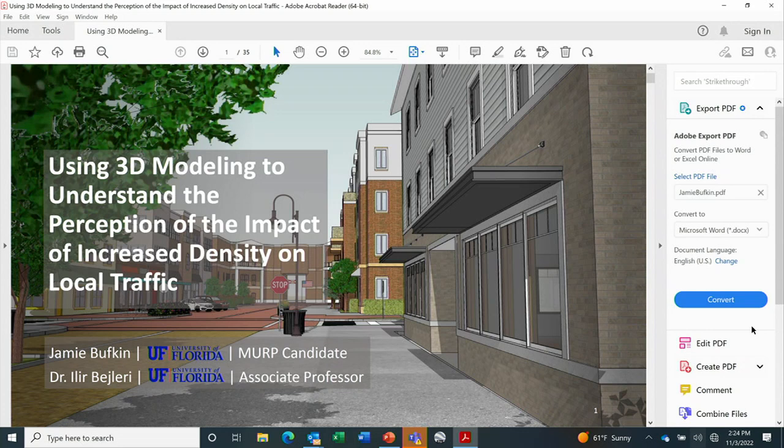Hello, everyone. So yes, my name is Jamie. I'm currently a MURP student. And so I took a little bit of a different approach to visualization, more so using it as a simple tool, particularly to understand how residents in a quickly growing suburban town in Florida perceive increased density.